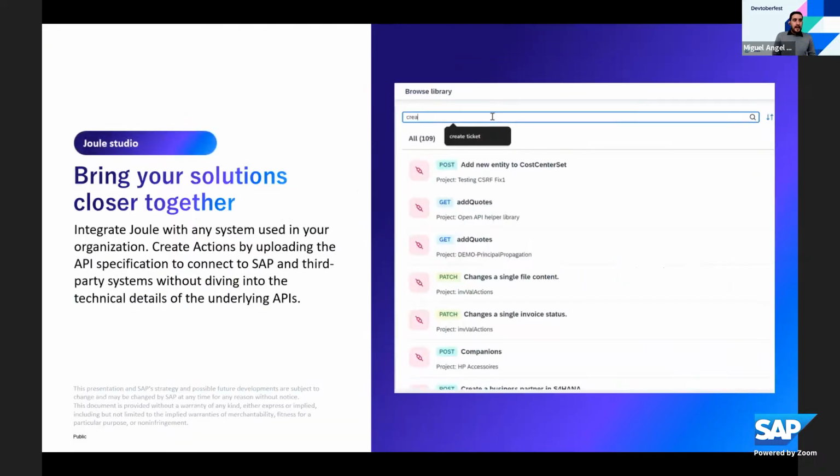Okay. And with SAP Build Actions, you will be able to seamlessly integrate any application that you want into Joule Studio. Whether it's an SAP solution or a third-party system, you're able to simplify this process by bringing all of the configurations, and it will be as easy as uploading the data and the specifications, and then you will not need to dive into the technical details, the APIs.